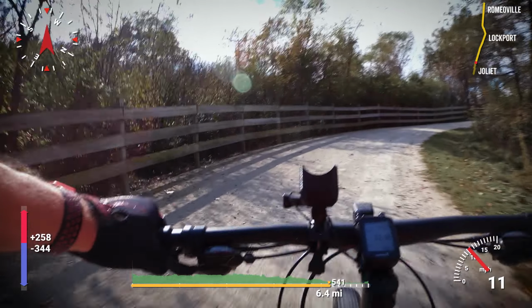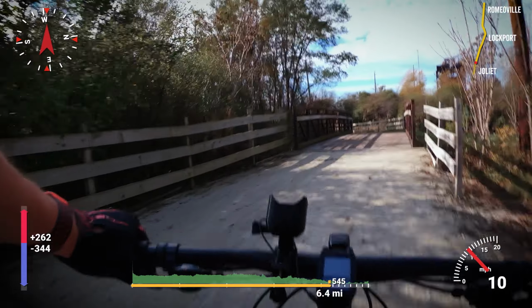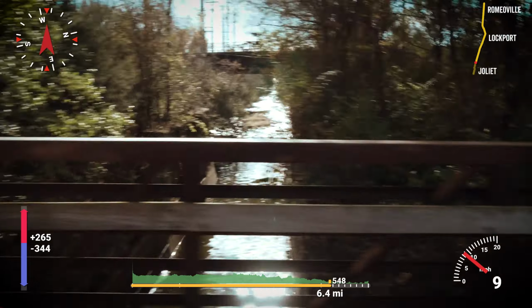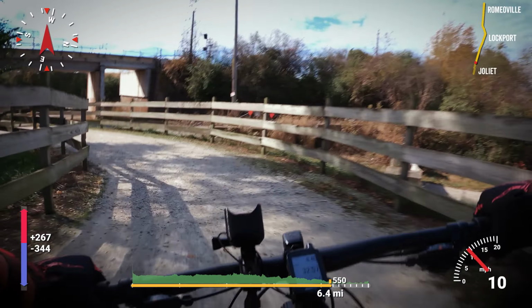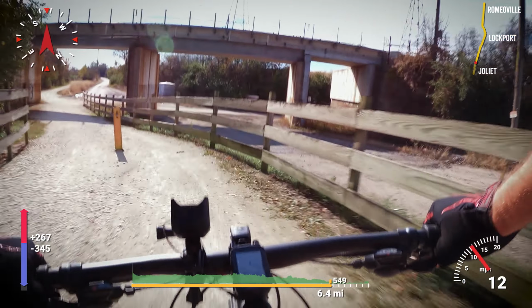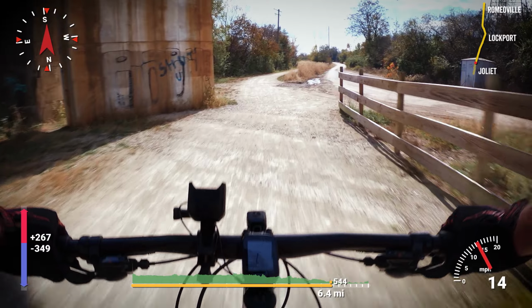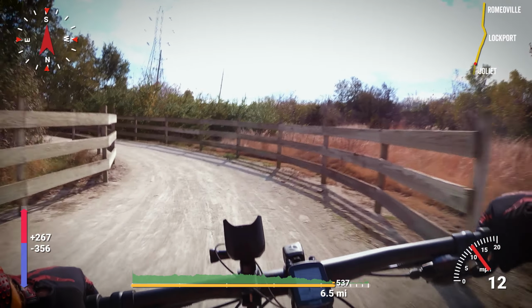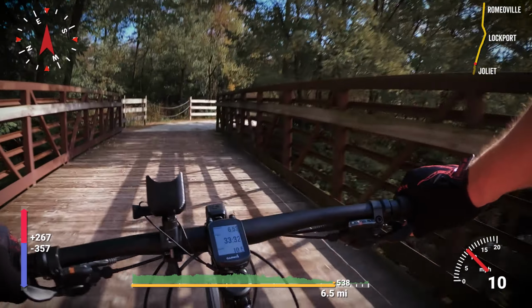Here at 6.2 miles, the trail crosses over to the west side of the canal at lock number 3. Shortly after that, it crosses back to the east at lock number 4.